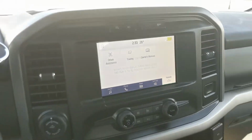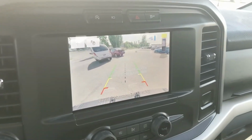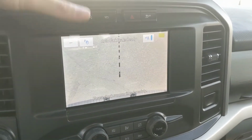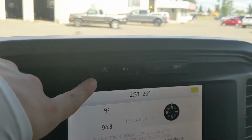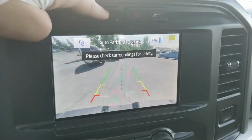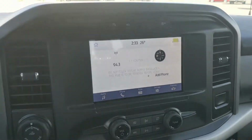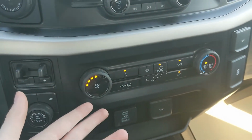But then shifting into reverse, you do also have a backup camera, so you're going to be able to see where you're going and hopefully avoid hitting anything, with dynamic hitch views, so you can zoom in and have an easier time hooking up a trailer. Above that, you have your auto start stop shut off, your camera view again, your hazards, and your traction control shut off. And then moving down from that, you have your media controls as well as your climate controls. Very simple, easy to use.